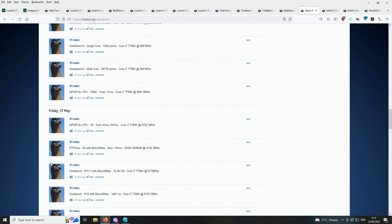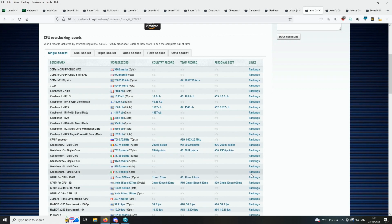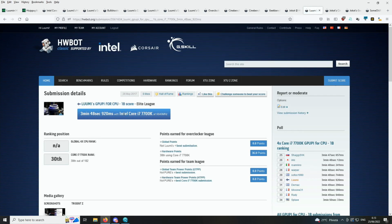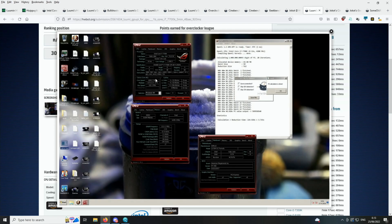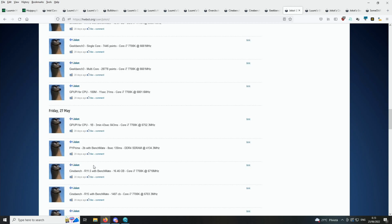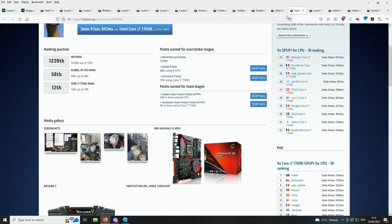I think the CPU should be able to do even more. I think I ran GPU Pi 1 billion at 6.8 with this CPU, if I remember correctly. I can't really see my own run, so let's open the 7700K leaderboard overall. GPU Pi 1 billion, I ran 3 minutes 48.9 seconds, so 6840. So Jokot should be able to go much higher on the frequency with the 7700K CPU. 1.84 volts, 6.84 gigahertz on the CPU on the ASRock Z170 OC Formula. And Jokot ran like 90 megahertz lower frequency on the CPU at roughly the same voltage though. So that's pretty much it.